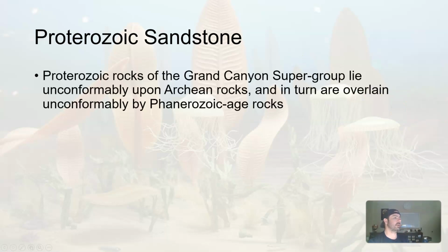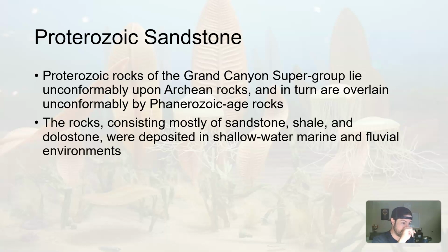Proterozoic rocks of the Grand Canyon supergroup. If you remember, these are the sedimentary rocks lowest down in the Grand Canyon, right above some metamorphic rocks. So these rocks lie unconformably, meaning there's an unconformity below them, upon Archean rocks, and in turn, those Proterozoic rocks are overlain unconformably by Phanerozoic aged rocks. So a lot of information, as well as a lot of missing information.